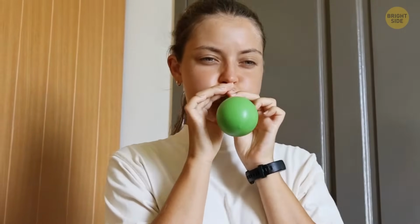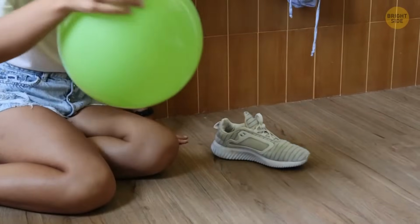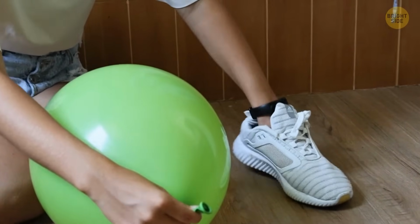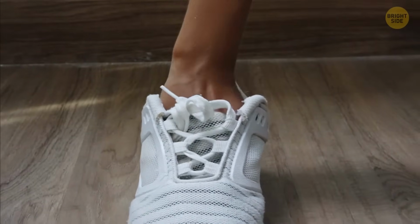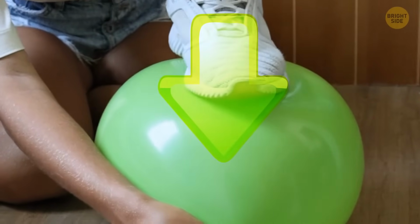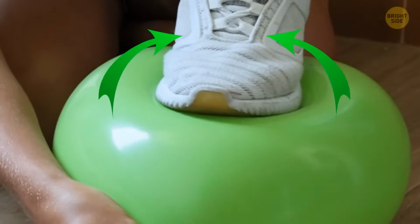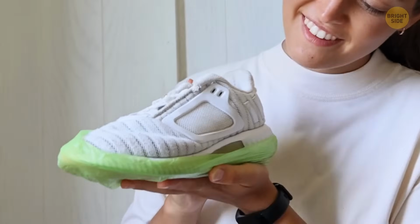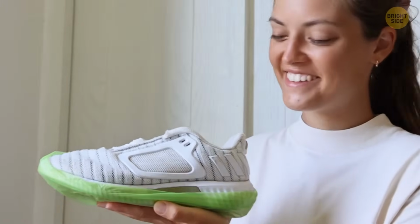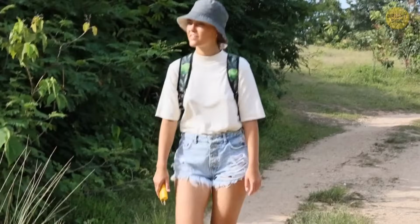Blow the balloon up and keep the air hole clutched with your hand so as to keep it inflated. Put the balloon on the ground, keeping the air hole covered, and put your hand inside your shoe. You heard that right, hand, not foot. Then press down on the balloon with the shoe. This will cause the balloon to deflate, and once finished, it will be tightly wrapped around the bottom of your shoe. This will act as a perfect form of protection against any dirty surfaces you'll be walking over on your travels. Now just do the same with your other shoe, and away you go.